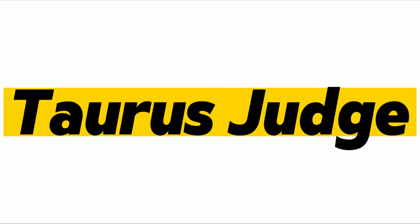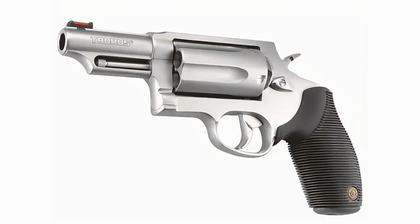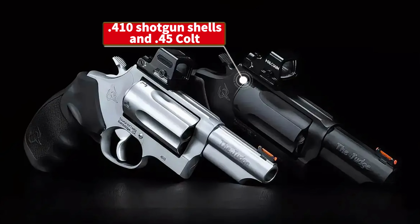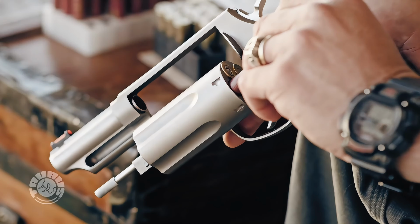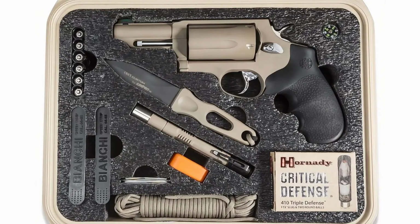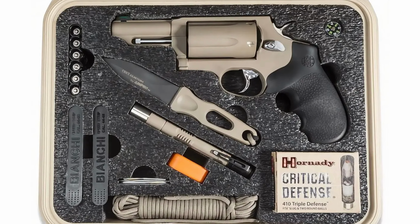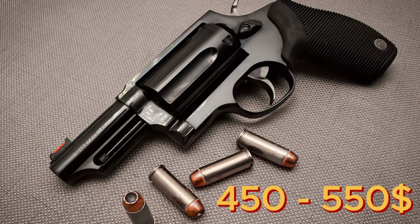The Taurus Judge shakes things up. Launched in 2006 as a 5-round revolver that fires both .410 shotgun shells and .45 Colt rounds. Its steel frame is beefy enough to handle the stress of shotgun shells, and its revolver design means no jams, just point and shoot. It's newer, but its toughness is already proven in the field. You'll pay $450 to $550 for one.